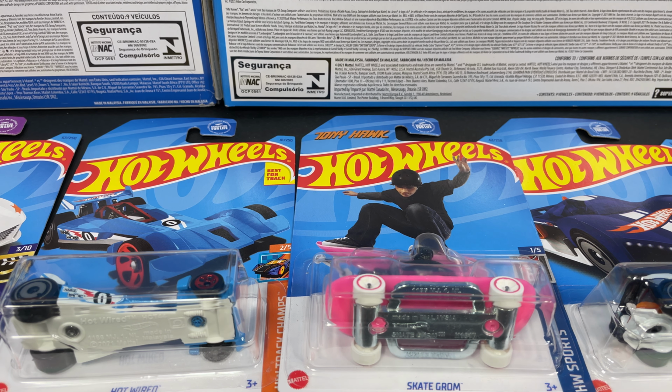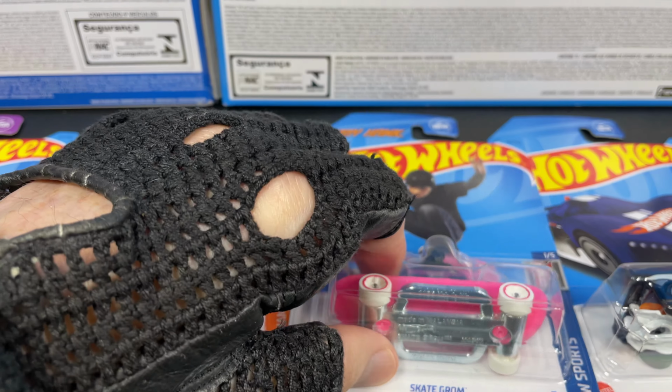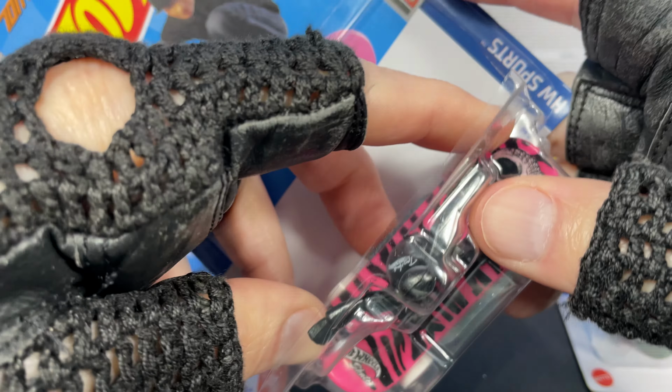It's Marky. What's up? I'm opening up a bunch of Hot Wheels. I picked up a bunch of C-case Hot Wheels, and I picked up a bunch of D-case Hot Wheels. Let's check out the Tony Hawk.